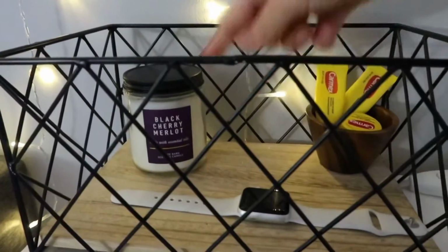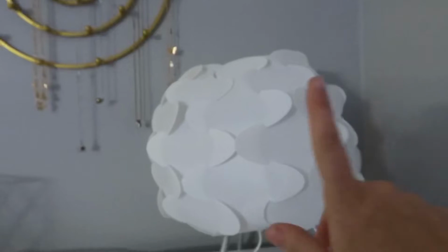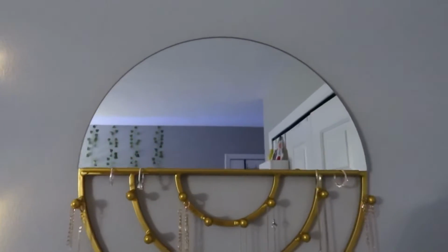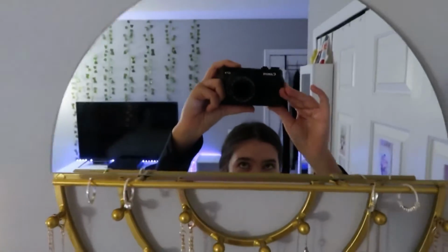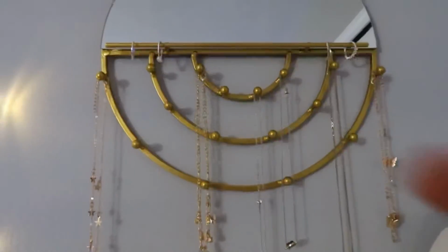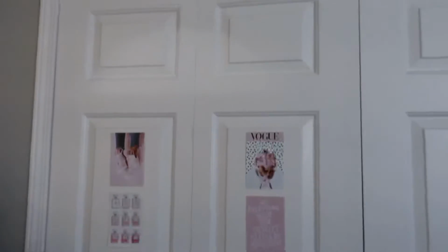And then my Apple Watch, my TV remote, this coaster, this lamp from IKEA, which was a disaster to put together, but I do like it. And then this little jewelry holder from Dorm Vibes, super cute. And you can see me. And I just put all my other faves, just my simple necklaces and stuff like that, and a couple of rings. And then we have my closet.